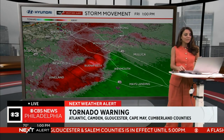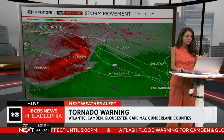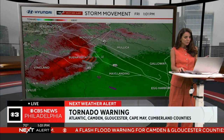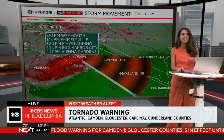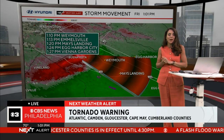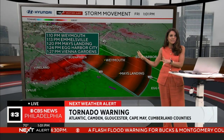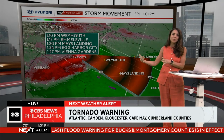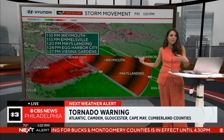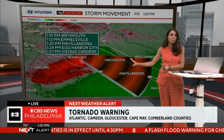Not as quickly as we would like it to move to the east. It's moving to the southeast at about 30 miles per hour. So let's track this for you. What we're going to do is pull this out and take you through the next few cities and towns that are in line for this potential tornado. And I've got to tell you, based on the colors, based on the way this couplet is looking on the velocity signature, I would expect that there will be potential tornado damage from this one. This one does not look elevated. It looks like it may actually be producing an on-ground tornado.